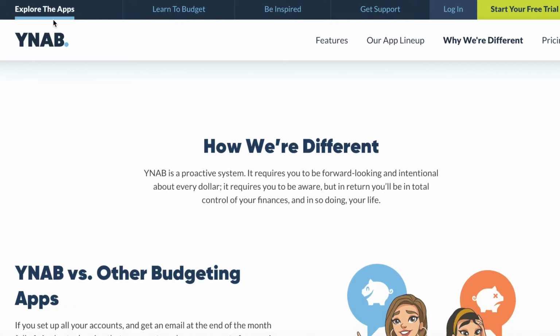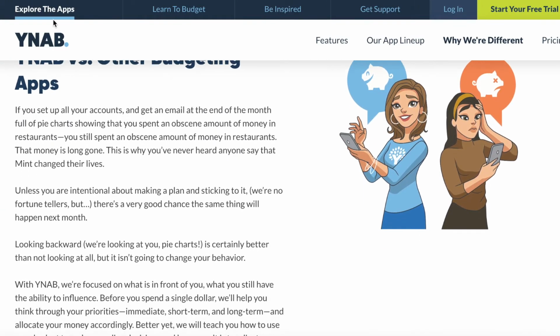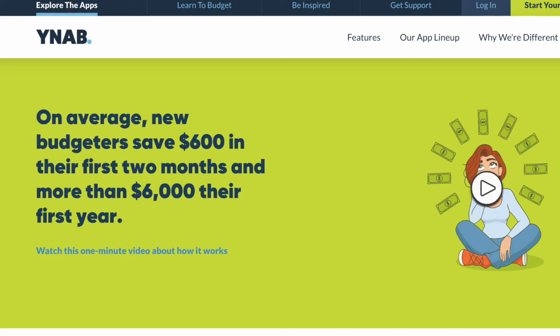What that means is that every single dollar is accounted for in this particular app. So unlike most other apps where your money just goes into some bucket categories, this particular app has you assign every single dollar to a specific category. Bills, investments, savings, etc. Now, according to You Need a Budget website, the average user saves about $600 in the first 2 months and upwards of $6,000 within just the first year alone.